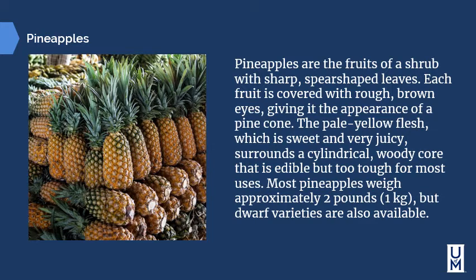Most pineapples weigh approximately 2 pounds, but dwarf varieties are also available. Pineapples are excellent eaten raw, alone, or in salads. Slices can be baked or grilled to accompany pork or ham. The cuisines of Southeast Asia incorporate pineapple into various curries, soups, and stews. Pineapple juice is a popular beverage, often used in punch or cocktails.